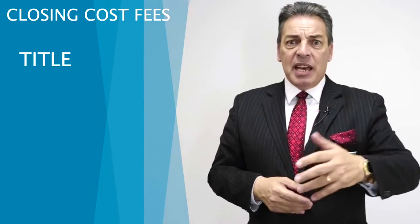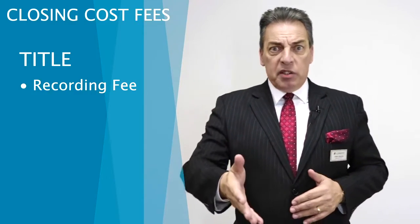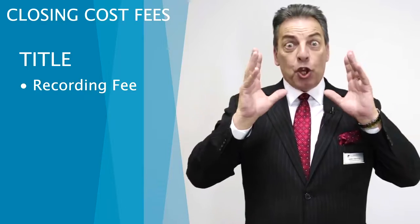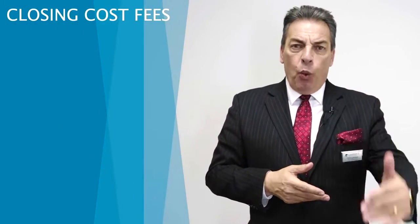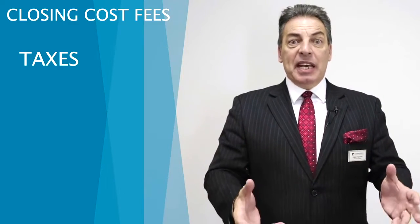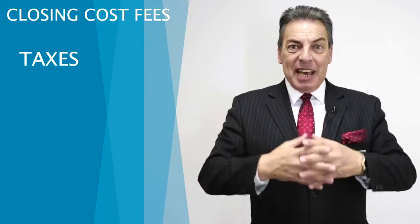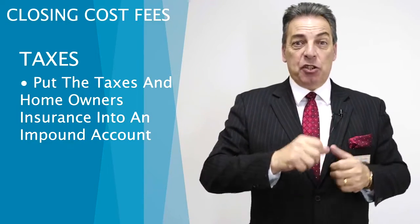We also have title. They have numerous fees. There's recording fees to record the loan with the county so that it's your house and we guarantee it. So all these fees together, they can add up to quite a sum of money. Now, on top of the fees, there are other costs. What are they? Well, depends on what month of the year, depends on how many months' taxes we need to get so that we put them in together in an impound account so you make one payment that includes your taxes and your insurance.